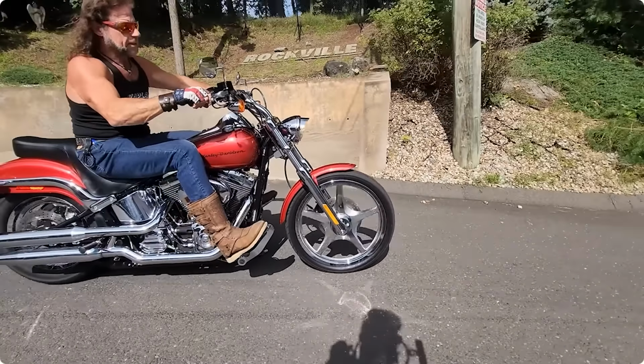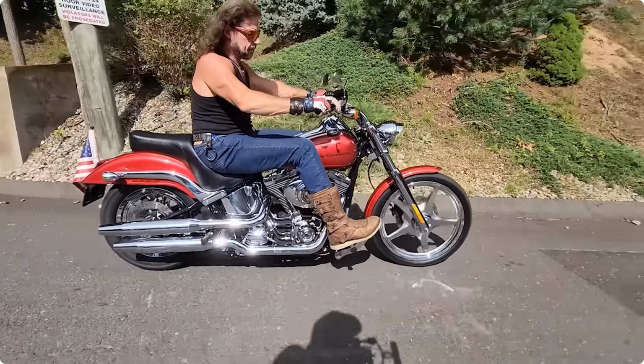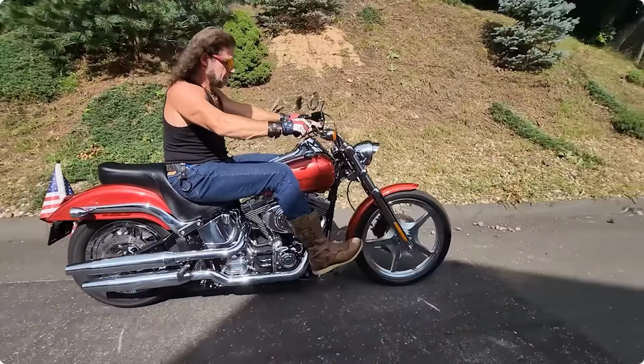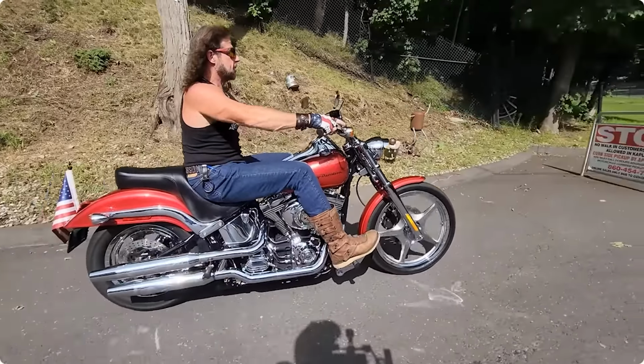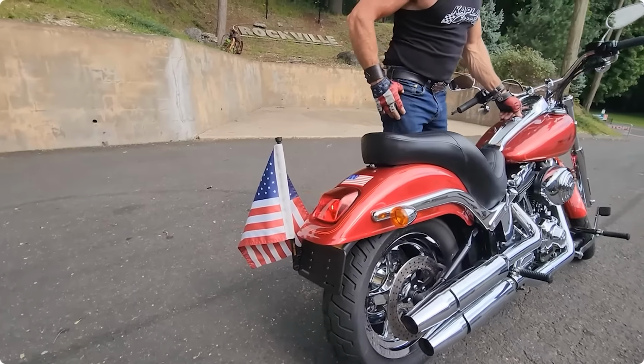It was right there at the beginning of the Twin Cam 88 era. I believe the Twin Cam 88 first came on the Softails in the 2000 model year. I know it was 99 for the touring bikes, but the Softail Deuce ran for a solid 8 years consecutively.